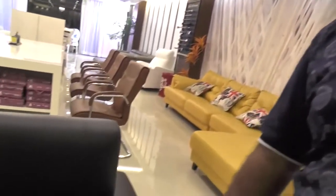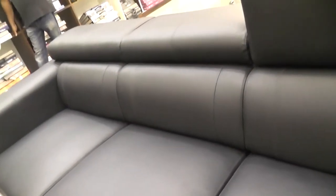This is actually a sofa, a pure leather sofa, a pure skin leather sofa, and it is a three-seater sofa. Especially, the advantage of this sofa is that it is a mix of the recliner. I will show how the recliner in the sofa is operated.